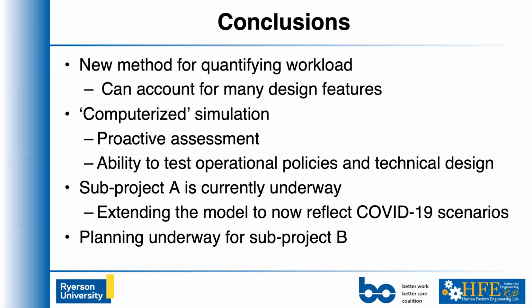Sub-project A, the modeling work, is currently underway, so we're embedding COVID-19 realities in terms of work process and work routines into the modeling work, and we've just had clearance from the research ethics boards to initiate the process improvement work, and that's what we're hoping to do now.